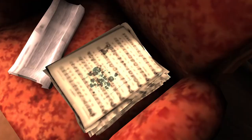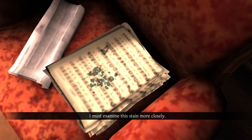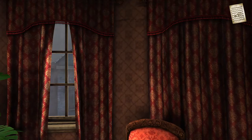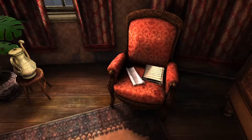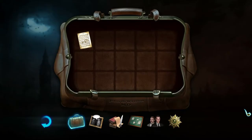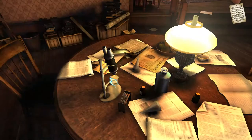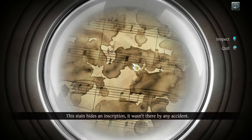There, I found the score corresponding to Beethoven's Fifth Symphony. There is a strange stain on it. I must examine this stain more closely. This stain hides an inscription. It wasn't there by any accident. I need a reagent for cleaning the stain.